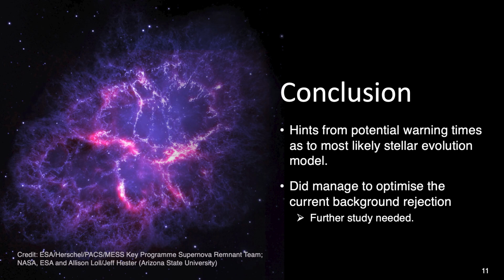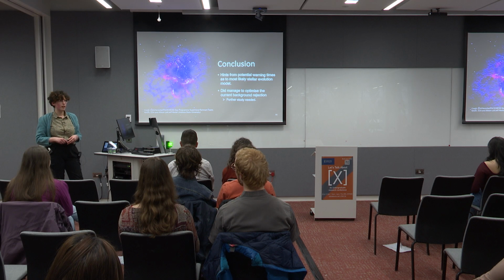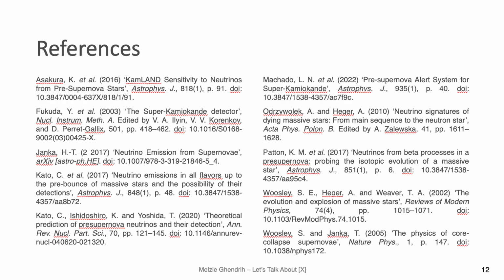And although I did manage to optimize the current background rejection, there may have been bias introduced in my signal sample, and so further study is needed to know if this machine learning algorithm is viable or not.